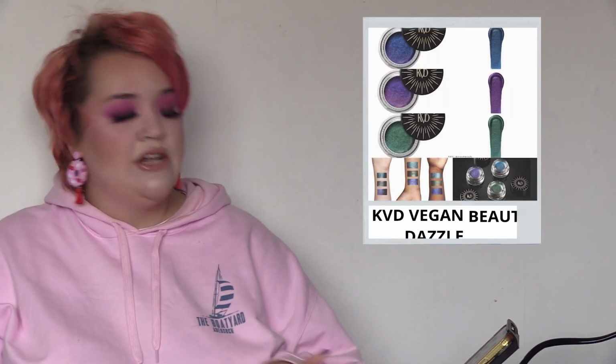Let's talk about, I'm not talking about Hailey Bieber. Nah. The new KVD Dazzle Gel Hyper Metallic Eyeshadows. These remind me of a product that I used to love from Plouise, their Duo Drops. It was a gel formula eyeshadow that was really, really duochromatic.